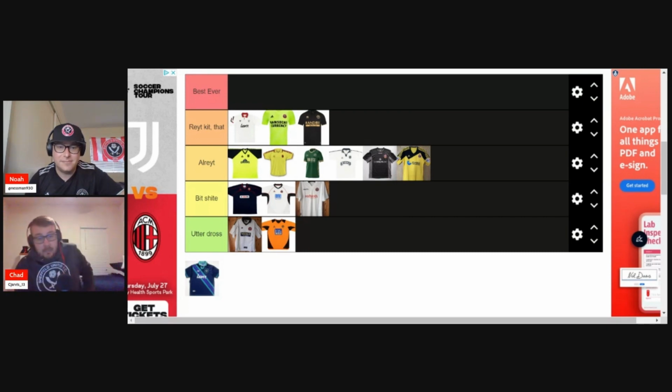It's recency bias, but it's hard to beat the one that we're going to review as the last one. But that is a right kit, if not the best ever. This is going to be really, really tough as we head into the end of our choices for the best kit.